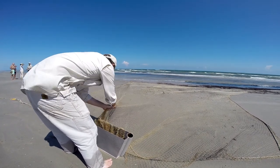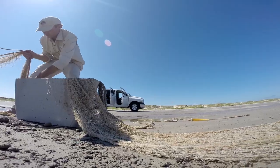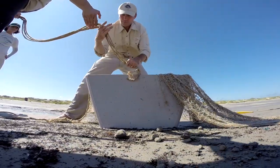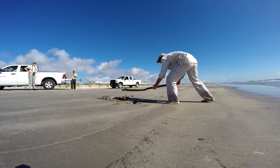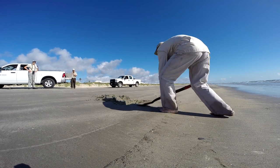The net we use most frequently now is a modified version of the much larger cannon net. It's called a box net and it was developed by Larry Niles in order to capture small numbers of birds or to specifically target individual birds such as those carrying geolocators. It's a much smaller net.